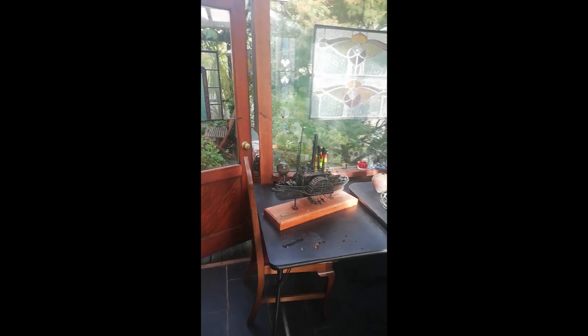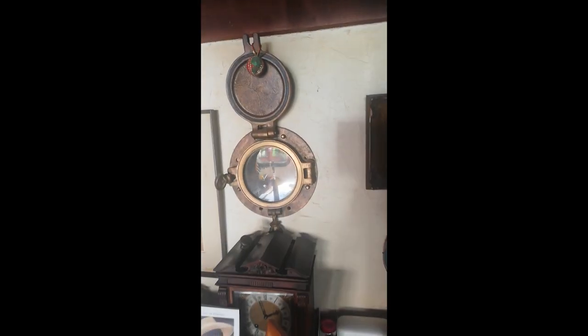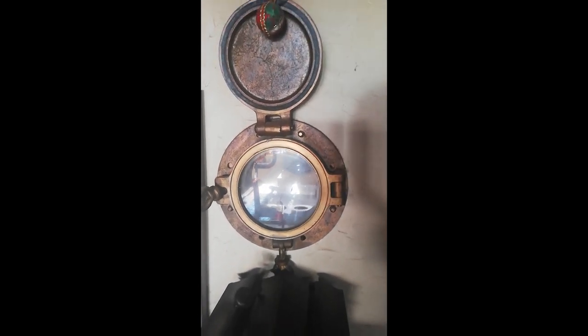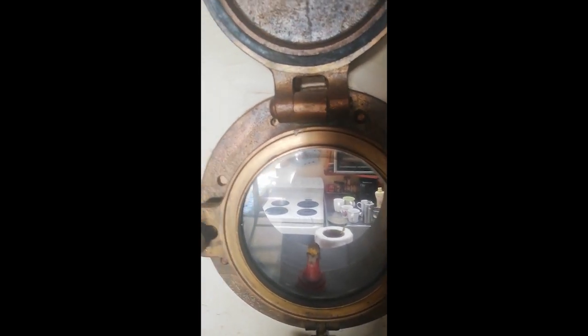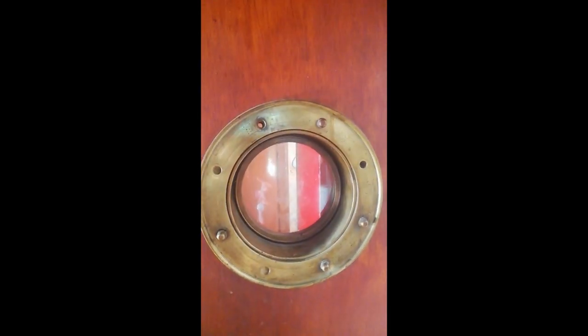This house was built 30 years ago by my father, my brother Adam, two builders and lots of Dad's mates who helped out over the school holidays. He was a school teacher. And you'll see we've got lots of boat things, like these portholes. You can actually see through to my mother's oven, that's the kitchen through there. There are paintings of boats. More portholes.